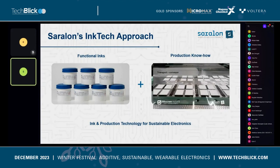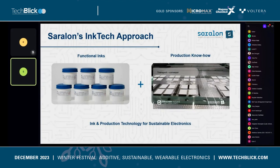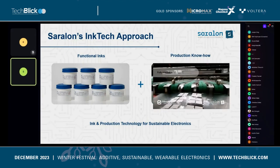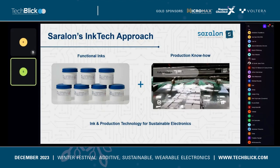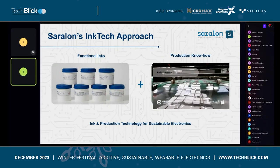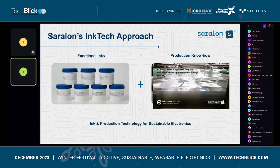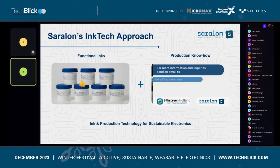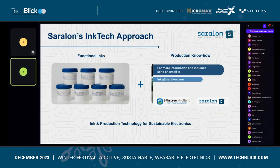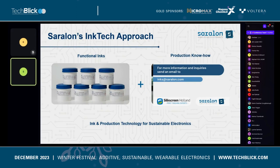What you see here in the video is just an example, printing a fully printed battery with our ink set. This is done by one of our partner companies or customers in the Netherlands. It's quite simple. If you know how to handle the process, and you have the right set of inks, you can easily enter such a new emerging technology. And this is what Saralon does. We enable companies to enter that and not be afraid of the hard R&D or all the painful things. So this is more or less what we call ink tech. It's not just the ink, it's also the process.